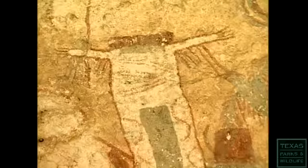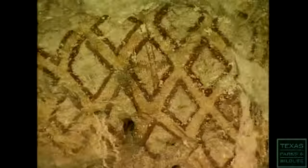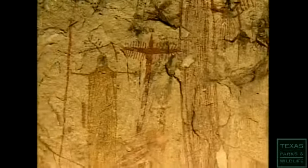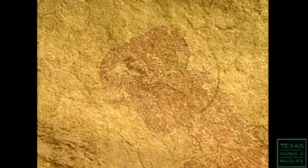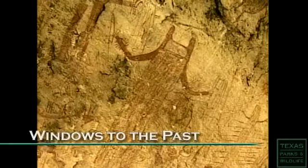The rock art here in the Lower Pecos is world class. Most people in Texas have no idea of the treasure within their borders. There's really nothing like it anywhere else in the world. It becomes a window into the past for us now.